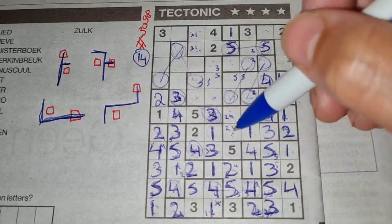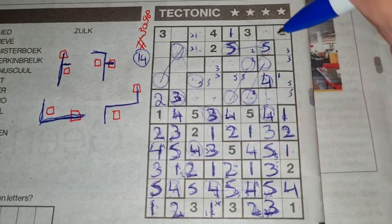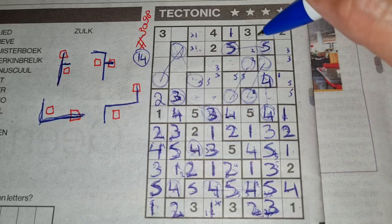We have a 4 here. So this box cannot be 4 anymore. That box will be a 4. And this box will be a 2. Alright.